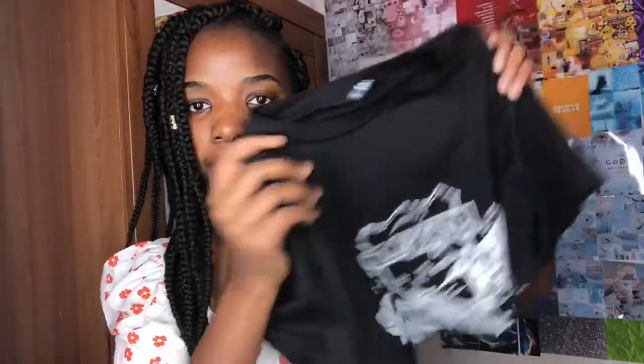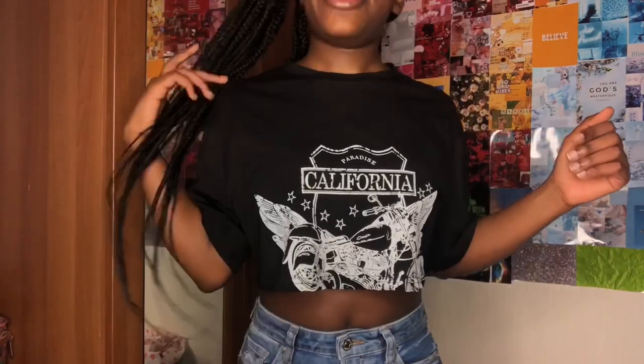Next up, we have, what's this? Okay, next up we have this big graphic tee. It's cropped at the bottom, I think. It's not really your normal graphic tee type t-shirt, so I'm gonna try this. Here we have the cropped graphic tee. I love this. I could match it up with so many of my jeans. So I feel like this would be the highlight of everything I got, because I can wear it to college. Oh, I love it. I love it.